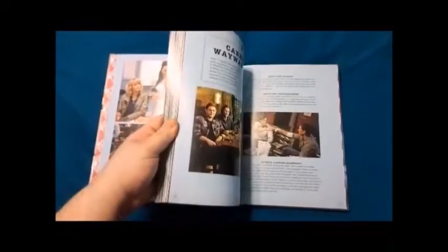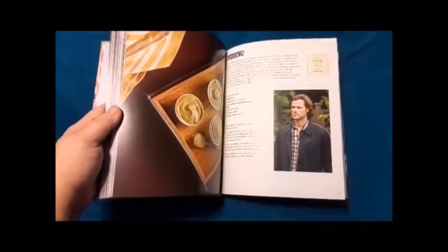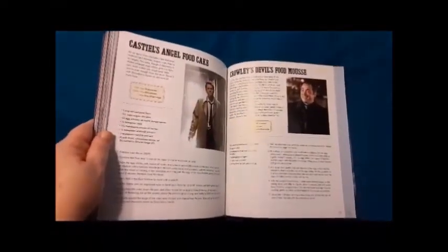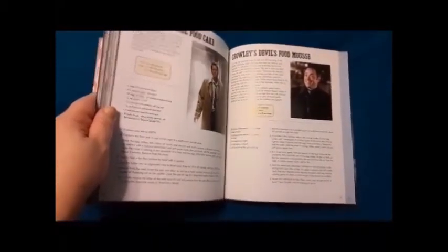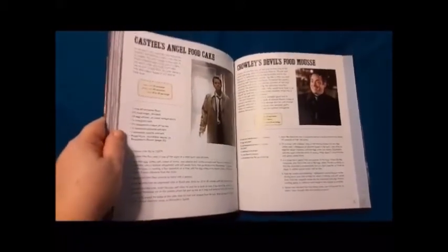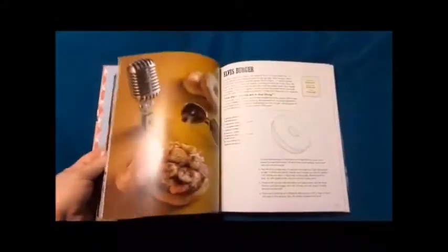I was trying to find Castiel's because his was actually funny. It's something like he has angel food cake and then Crowley has one directly next to his that's devil food cake. And I had to laugh about that. Oh, pudding! Okay, enough about the pudding. Somehow there's still more pie. Yeah, there it is. Castiel's angel food cake and Crowley's devil food cake. Oh, moose. Anyway. As with the other books, you will get a complete list of what recipes are in this book for future reference.